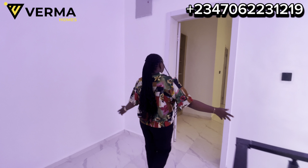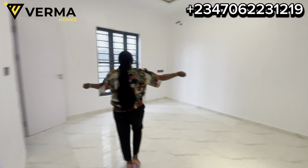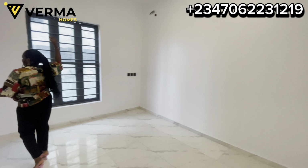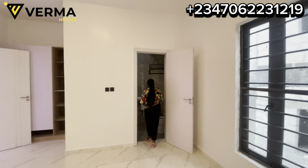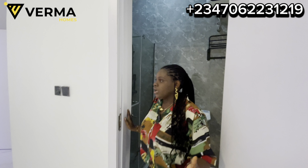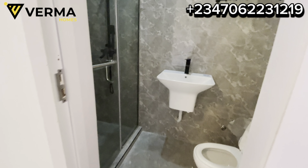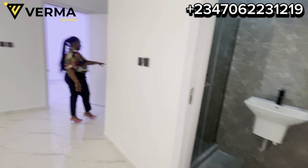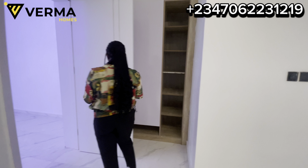So this is the second room right here, beautifully built with beautiful lighting, spotlights, every other thing, the toilet right here, baths, water heater, everything you need in the home is here. This one is actually perfect for a Shortlet investment. Yeah, and this is the wardrobe right here.